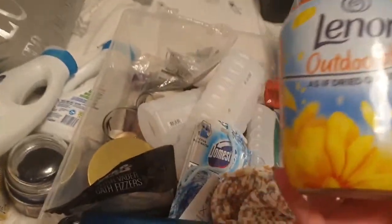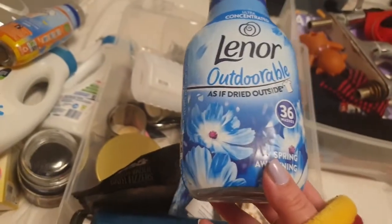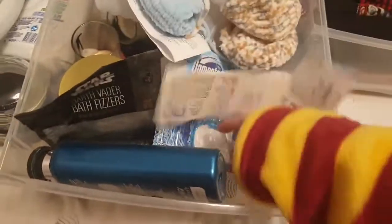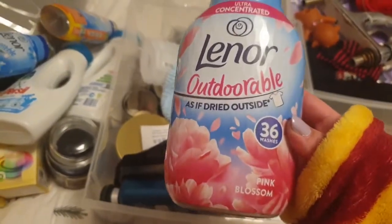So this is the Summer Breeze one. I thought I had some more. I think I do, because I bought all of these in Asda. That's the Spring Awakening one. And there should be one more, which is here, which is the Pink Blossom.